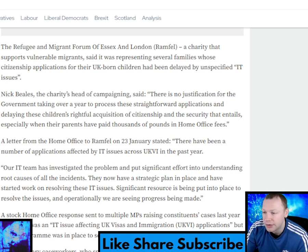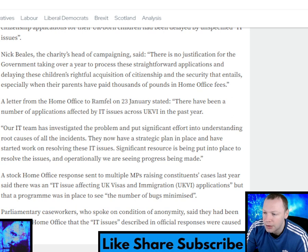The Refugee and Migration Forum of Essex and London, a charity that supports vulnerable migrants, said it was representing several families whose citizenship applications for their UK-born children have been delayed by unspecified IT issues. Nick Beales, the charity's head of campaigns, said there is no justification for the government taking over a year to process these straightforward applications and delaying these children's rightful acquisition of citizenship and the security that entails, especially when their parents have paid thousands of pounds in Home Office fees.